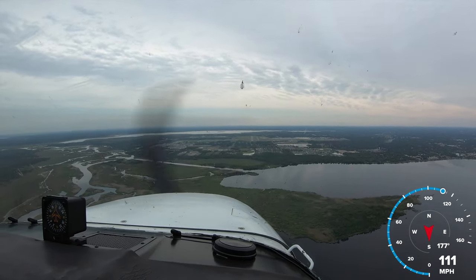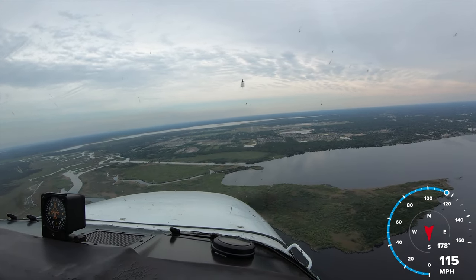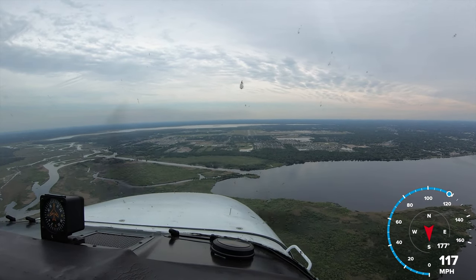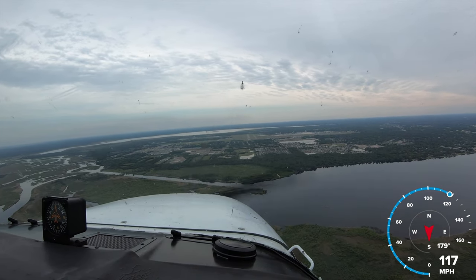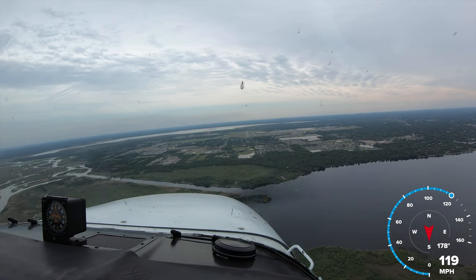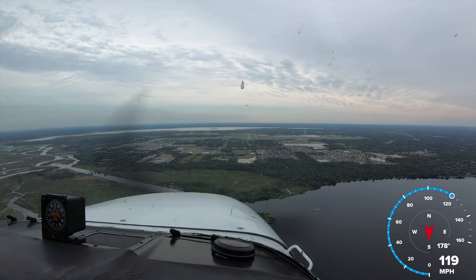Okay, descent checklist: seatbelts, fuel selector, mixture rich, lights as required, gauges green, altimeter set, instruments set. November 650, number 2 behind Cessna, half mile final, short approach approved for runway 9 left, clear for the option. Okay, number 2 behind the traffic, which I have in sight, 9 left, cleared for the option, short approach approved, 650. Bucky 310, contact Orlando departure.